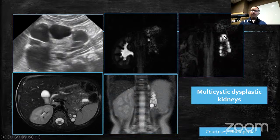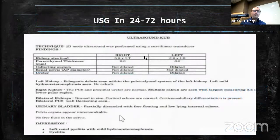Corresponding MRI images showing the same thing, peripheral multiple cysts with central echogenic stroma, which is hypointense on STAR images. Another thing, when we do USG sonography in the neonatal setup, when you do this USG in 24 to 72 hours, sometimes you might see in the pelvic system some sort of echogenic debris. You might see some debris in the bladder also.